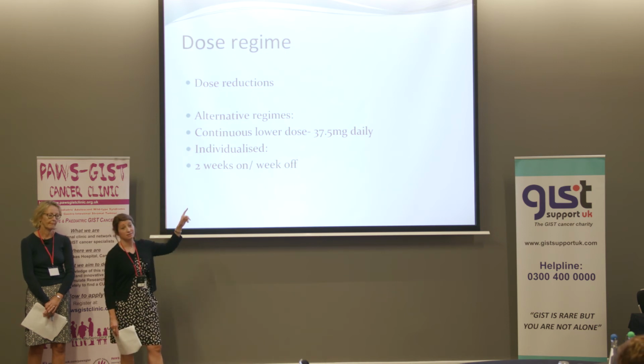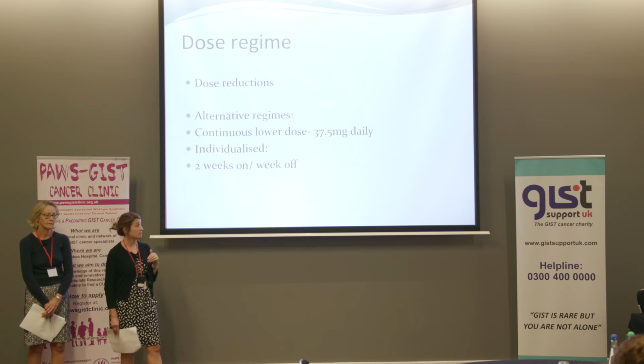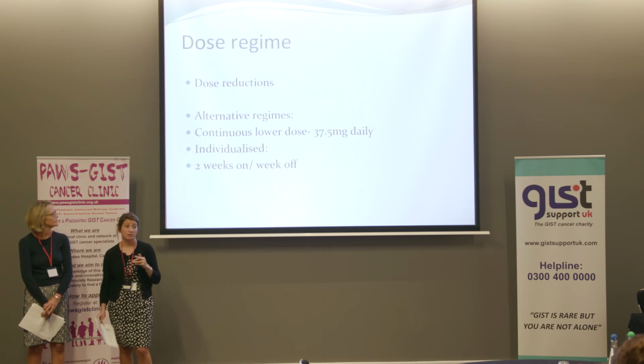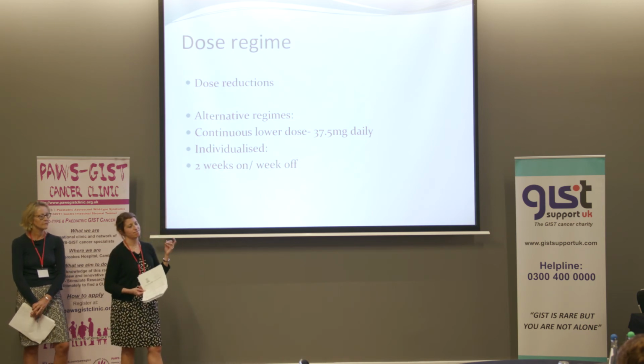And there are other doses than 37.5, and I certainly have had patients on lower doses where it still continues to be a very effective treatment. So we have to individualise it, and I know it's not really what the licence is, but we have to individualise it to make it manageable in the longer term, basically.